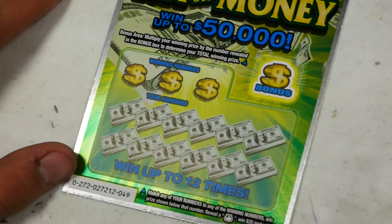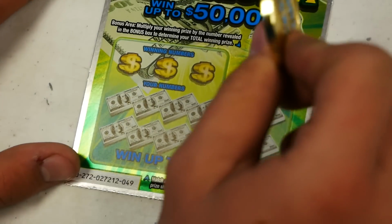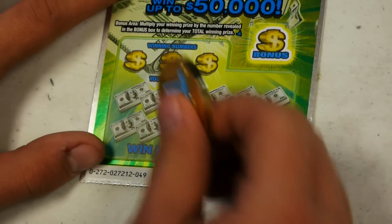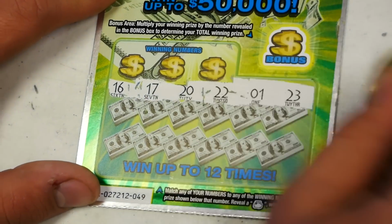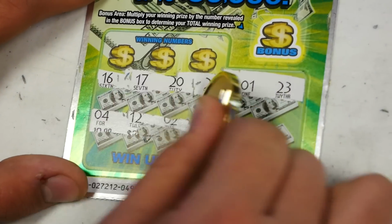It's basically just like High Lucky Times 12. You have numbers, swing numbers, and then you got your multiplier up here. Money bag would be $20 instantly. What if you got the money bag? That would be insane, man. That would be crazy. To the max. First row. Okay, there's a $10 winner.